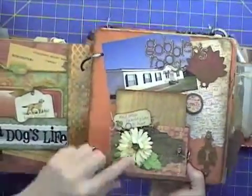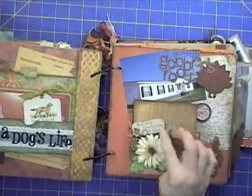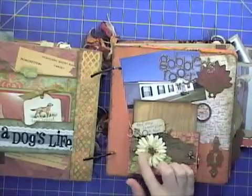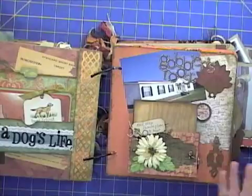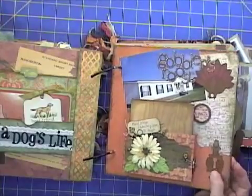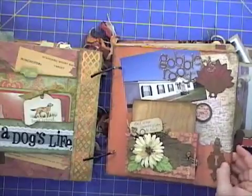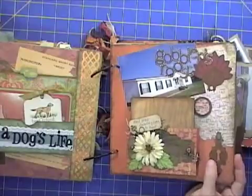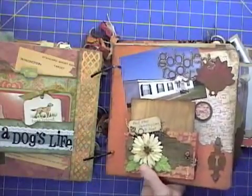Just trying to keep it nice and masculine. You'll notice that I don't have lots of flowery things on here. I used neutral colors. This is an old Prima flower. Put a little stick pin in here. Again, just trying to keep the embellishments really masculine, grunged up. I did the vintage photo distress powder technique on this to make it look like an old rusty lock.